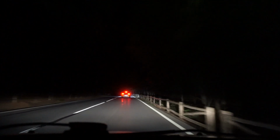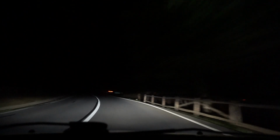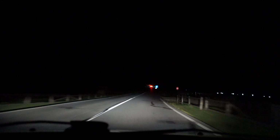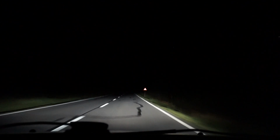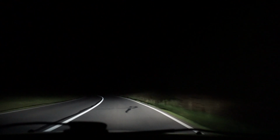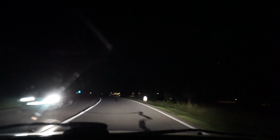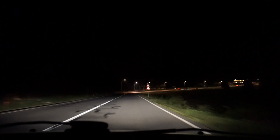Now we can see the difference. That car in front of me had LEDs. The difference in light, color and intensity. But he also used the high beams when he passed me. That guy didn't turn off the high beams at all. You can't help it.